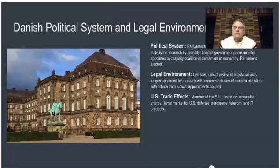Denmark is a member of the EU with a heavy focus on renewable energy, which is a large market for U.S. defense, aerospace, telecom, and IT products.